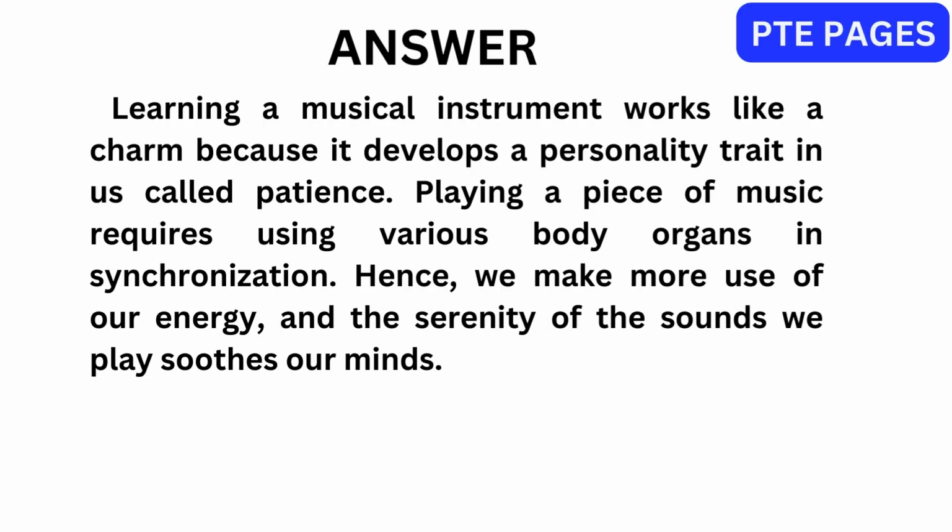Learning a musical instrument works like a charm because it develops a personality trait in us called patience. Playing a piece of music requires using various body organs in synchronization. Hence, we make more use of our energy, and the serenity of the sounds we play soothes our minds.